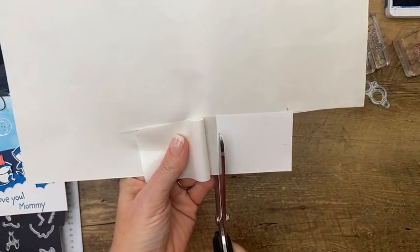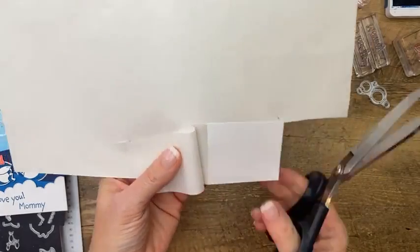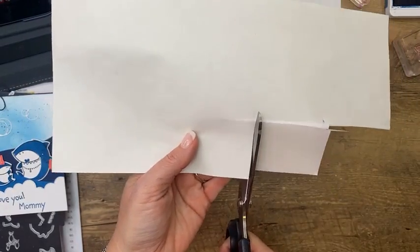I don't know. And I'm going to cut this. I don't want to get my scissors gunky. I'm going to cut this off.